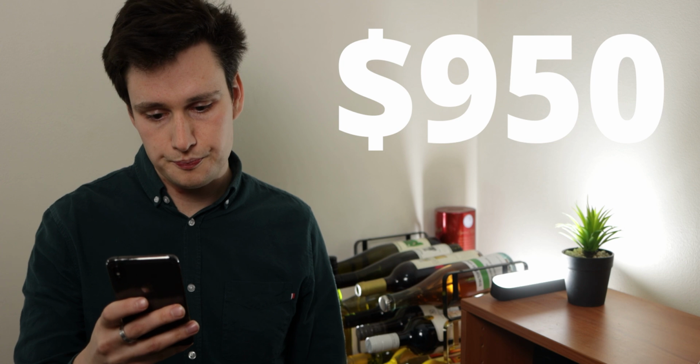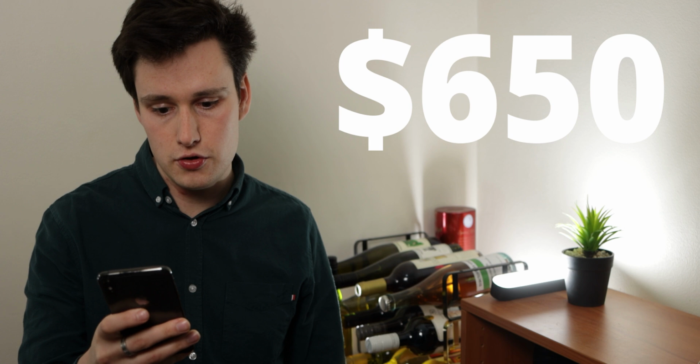$950 per bottle. The second wine as part of this is the Bin 707 Cabernet Sauvignon from the 2019 vintage, coming in at $650 a bottle.